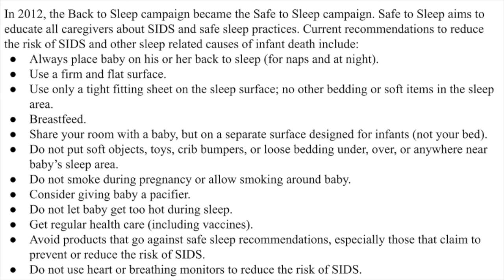Current recommendations to reduce the risk of SIDS and other sleep-related causes of infant death include: always place baby on his or her back to sleep, for naps and at night. Use a firm and flat surface. Use only a tight-fitting sheet on the sleep surface. No other bedding or soft items in the sleep area. Breastfeed. Share your room with a baby, but on a separate surface designed for infants, not your bed. Do not put soft objects, toys, crib bumpers, or loose-fitting bedding under, over, or anywhere near baby's sleep area.